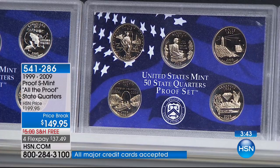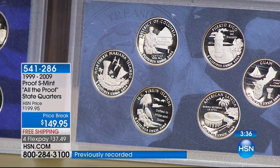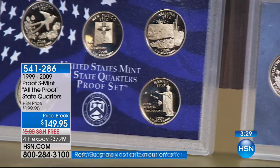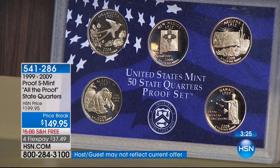And as you look at some of these, some of them are just kind of crazy in terms of their collectability and their desirability. The Hawaii coin, by far and away, is the rarest coin in that set. It was in 2009 that they added the five territories, right? Six territories. There's actually six territories. That's why it's 56 coins.